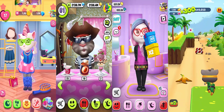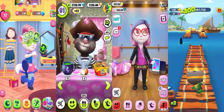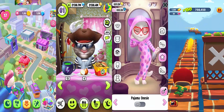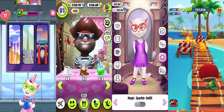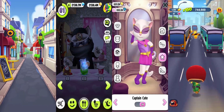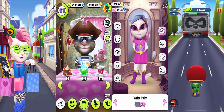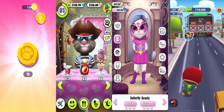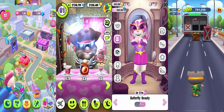And My Talking Angela 2 is having her fur brushed, and we are brushing her fur right now. She just loves to brush her fur, and she wants to go to the washroom and brush her teeth. And My Talking Angela is in her wardrobe right now. She is wearing, let me see, magic dress, Starry Night, and Captain Cute. Oh, she is wearing the Captain Cute dress right now, and pastel twist hair. Oh, she's looking so cute in that. She's looking like a spaceship princess maybe.